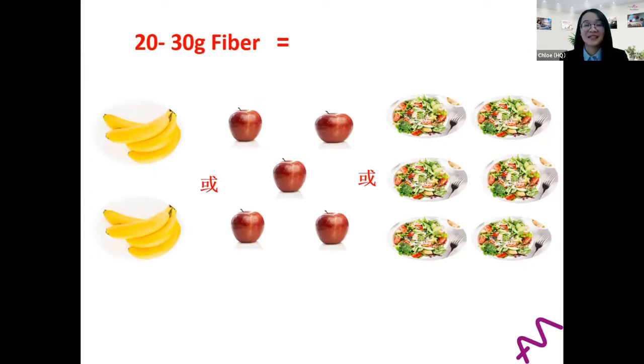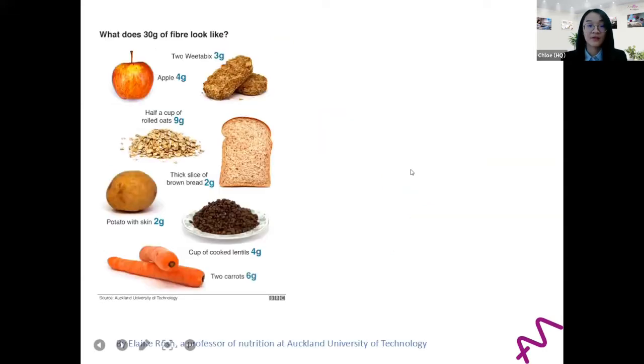Let me show you another example of how you can get 30 grams of fiber from various foods that we usually take. Okay, can you see? One moment. Can you see my slide moving? All right, okay, here. So what does 30 grams of fiber look like? First, you can take 2 pieces of Weetabix. It contains 3 grams of fiber. Apples, together with the skin, you have 4 grams. Then half cup of raw oats. Then a slice of brown bread, and then potato with skin, a cup of cooked lentils, and also 2 carrots. So the total here is 30 grams.